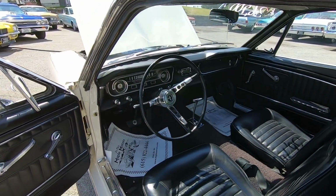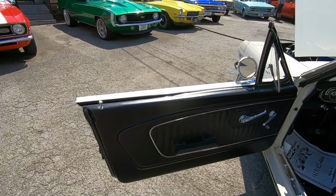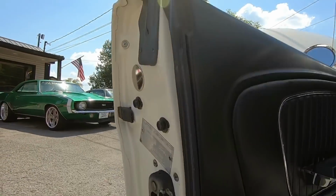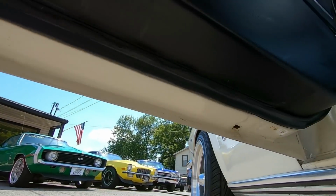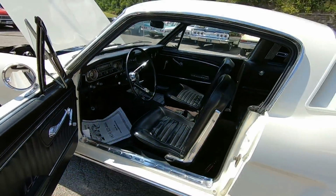Go ahead, place your bets. You think the horn works? It's something we like to do on this channel for fun. Door panel's in great shape. It's been replaced already. Weather stripping's been replaced. Check the bottoms of the doors. We're gonna go ahead and hop in here and start this thing up.